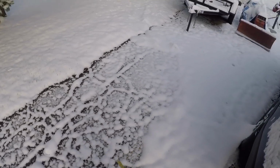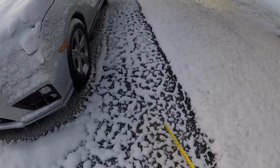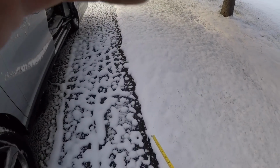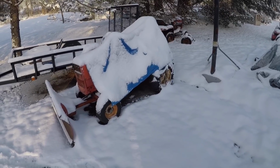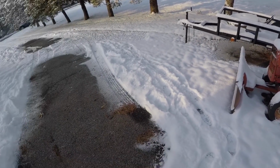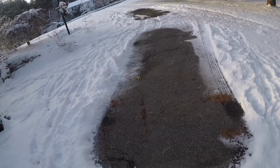And, what the heck, man? Nothing to plow. Look at this. Oh, awesome. The door on the car was open all night. All right, so we got the cars out of the way here in the driveway. And there's really not a lot of snow. This is kind of disappointing to me, big time.